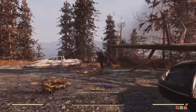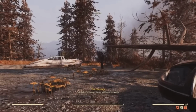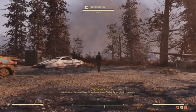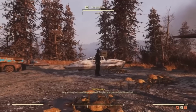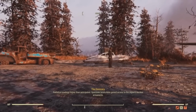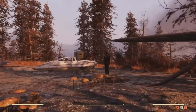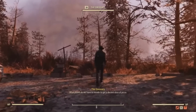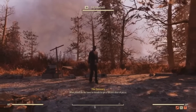Carol, find out when Venus will be at its zenith. Initial contact force numbers currently unknown. Epsilon protocol will commence. Why are they here now? Must reassess the plan to accommodate this setback. Radiation readings higher than anticipated. Speculate locals have gained access to the region's nuclear armaments. Carol, memo to the bosses. They have arrived in Appalachia. What planet do we have to invade to get a decent slice of pizza?